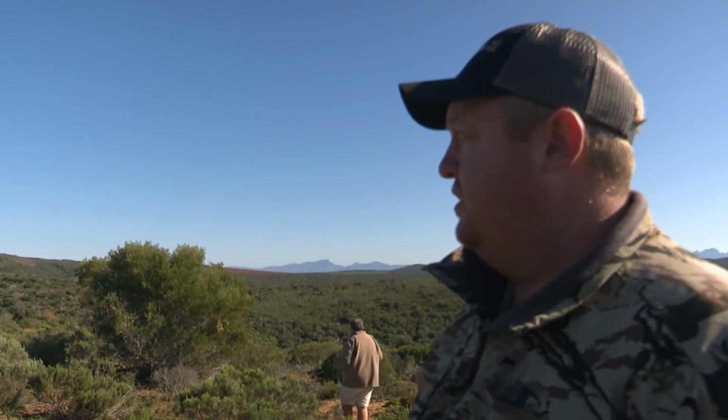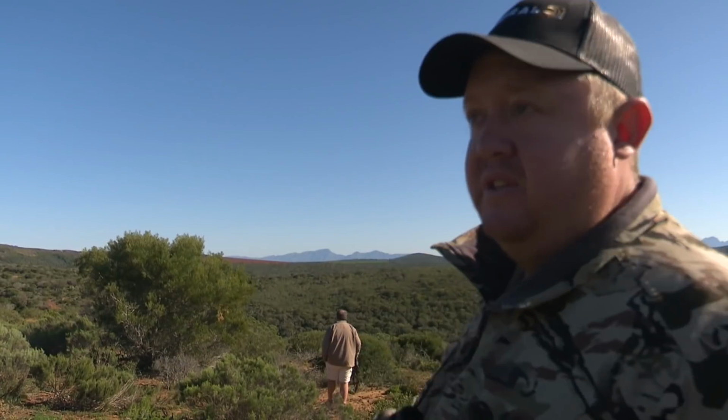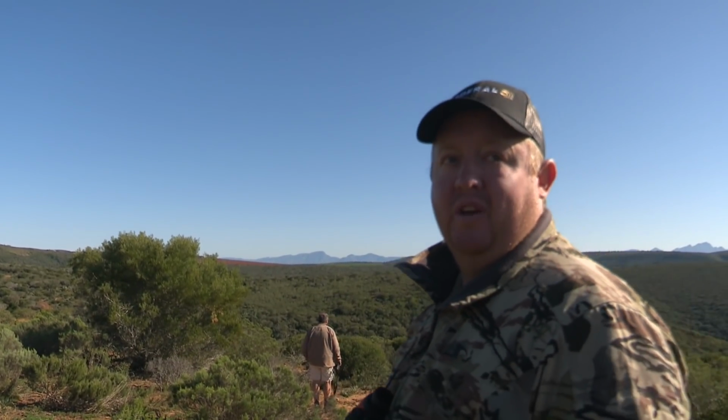We're looking for a nice bushbuck ram. So yeah, this whole area is over 6,000 hectares. We're hunting for a nice bushbuck ram, so hopefully we get lucky.